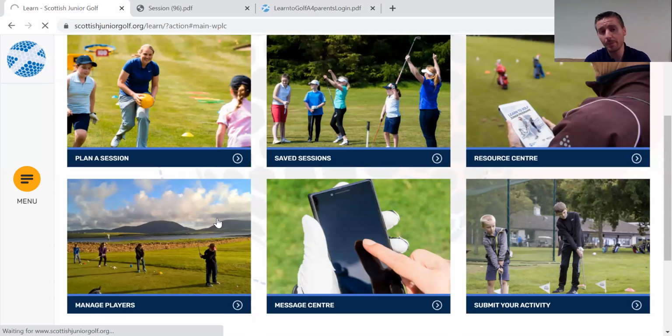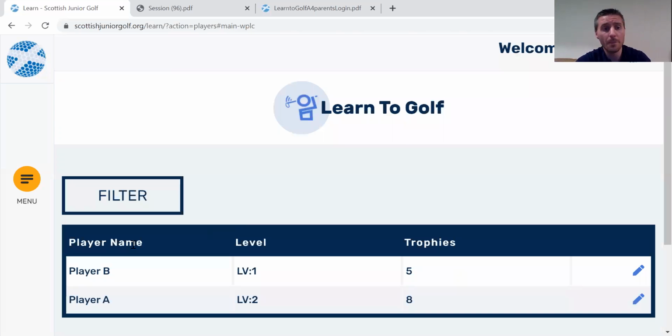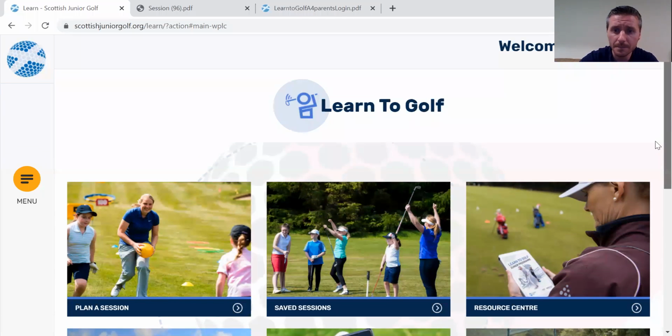So if you are having players or parents sign up, what will happen is when the parent signs up, the child's name will appear here. You can then tap on the Edit button to move them through the program and award online trophies as well. So for those kids that aren't perhaps going through levels 1 to 5 as quick, they can still achieve through those online trophies, which are around things such as behavior, perseverance, effort, things that they can control. So hopefully that keeps them motivated and retained.